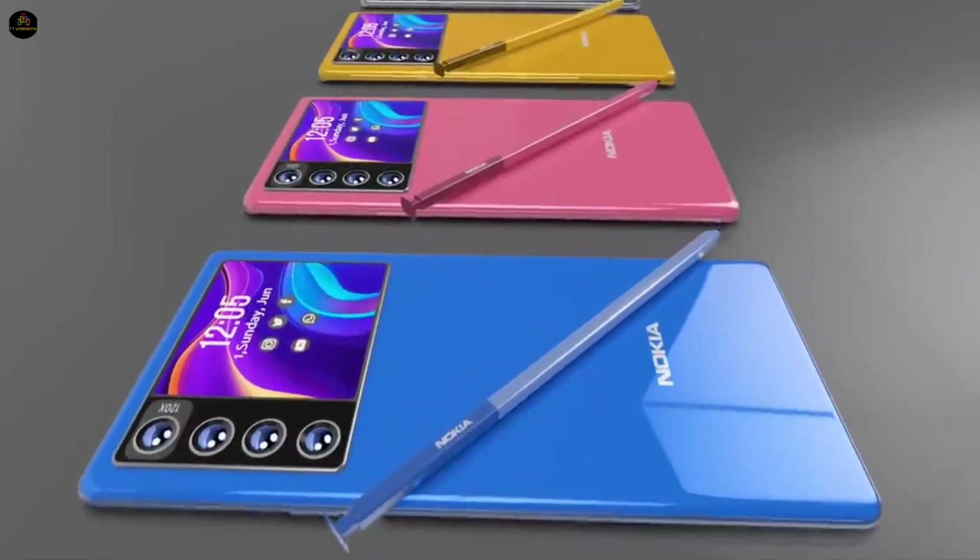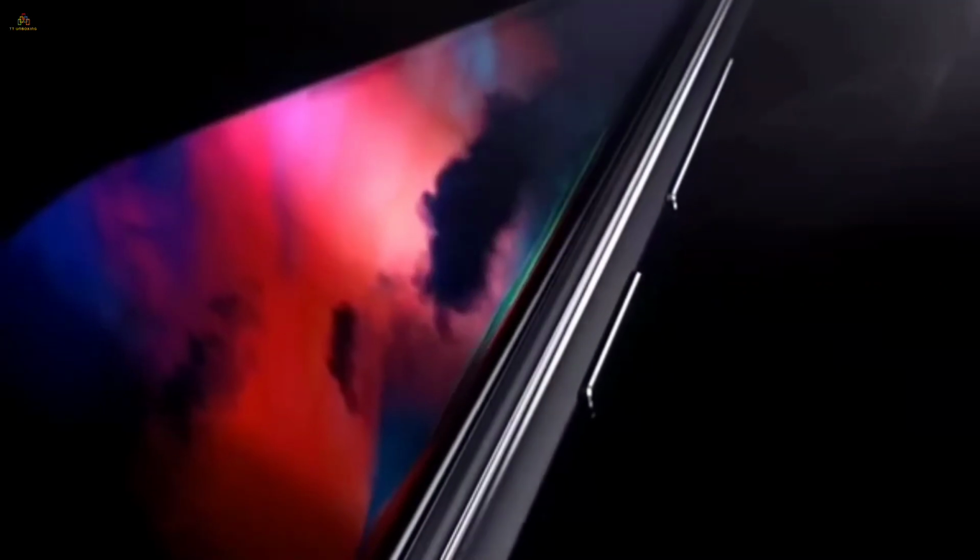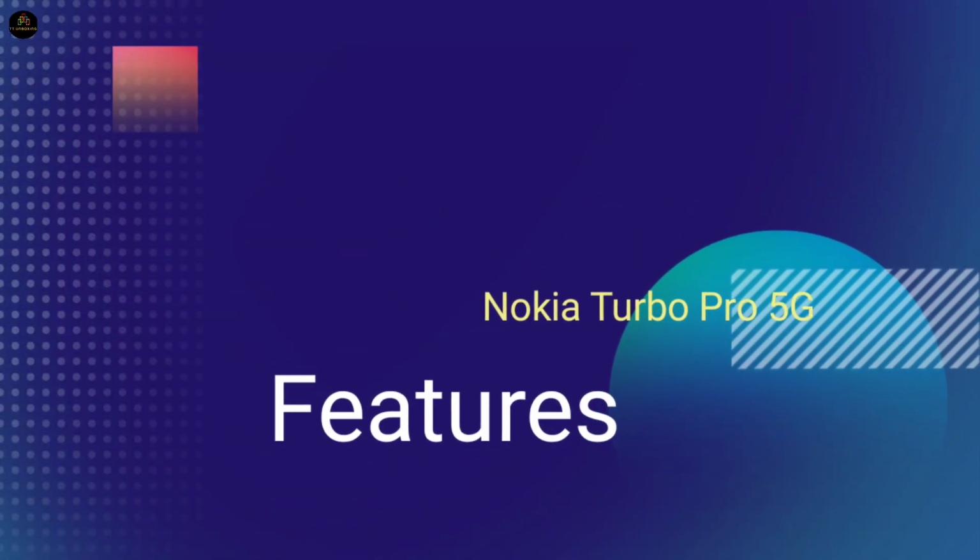In today's video, we'll dive deep into its full features, price, and launch date. So, let's start. Features of Nokia Turbo Pro 5G.